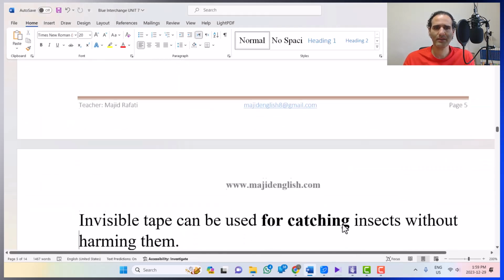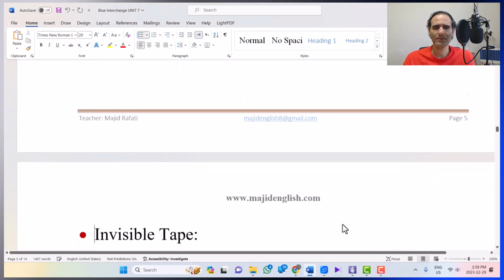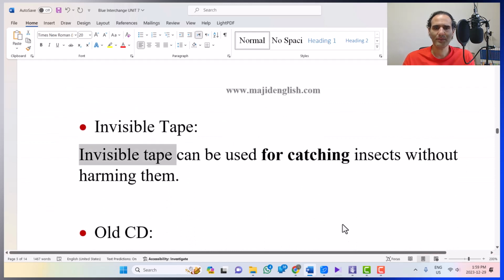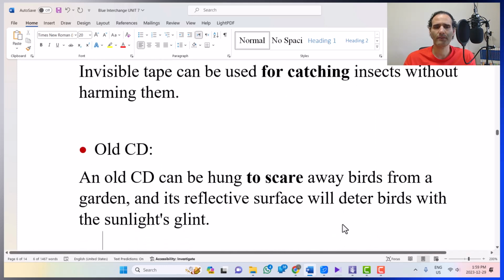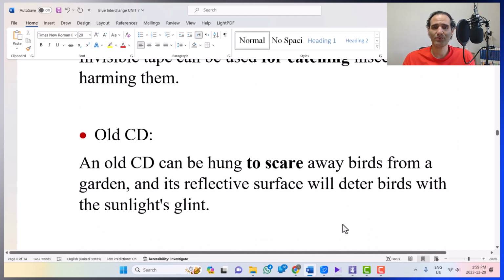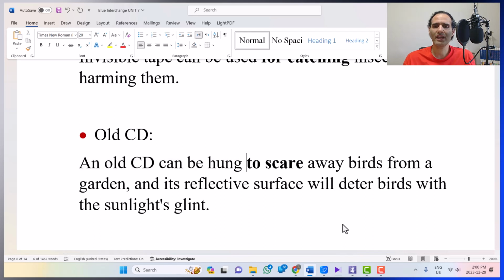So that was the pencil and its graphite. Invisible tape. Invisible tape can be used for catching insects without harming them. Interesting. Old CD. I like this one. An old CD can be hung to scare away birds from a garden, and its reflective surface will deter birds, prevent birds, with the sunlight's glint or bright reflection.